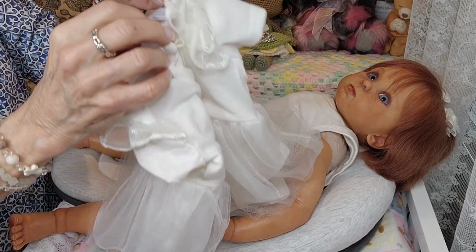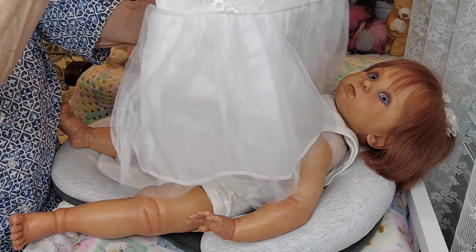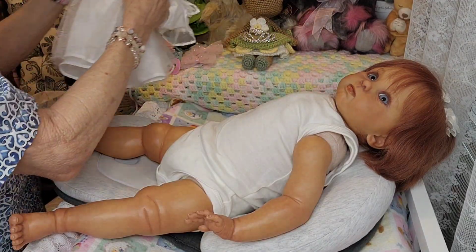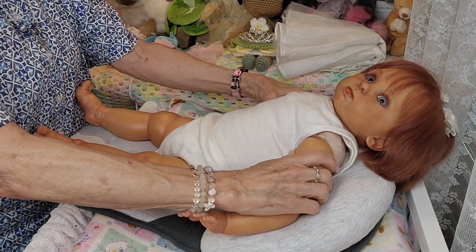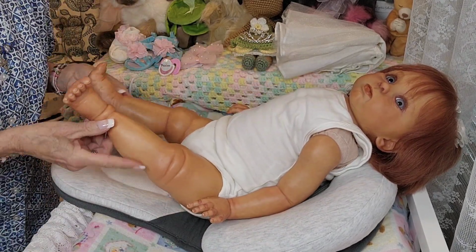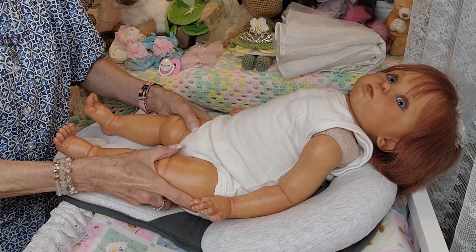Marmaletta Classics, size 0 to 3 months. So cute. Such a cute little princess dress. But we'll go ahead and put her little princess dress aside because she's going to get dressed up in this other little princess outfit. But anyway, as you can see, both of her legs are straight.